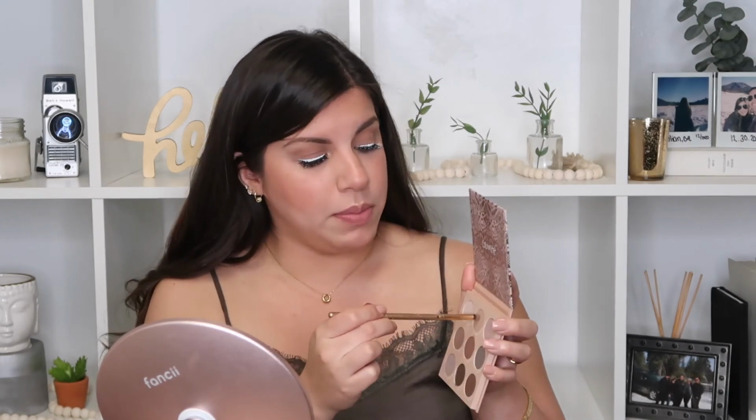Now for the bottom lash line, because I have a very peachy cheek, I'm kind of digging the idea of going peachy on the lower lash line, and I think I'm going to use that same shade from my blush, the cream blush, and put it underneath. But first I do want to just use the color that we used in the crease, so I'm going to take the color Pebble Beach first.